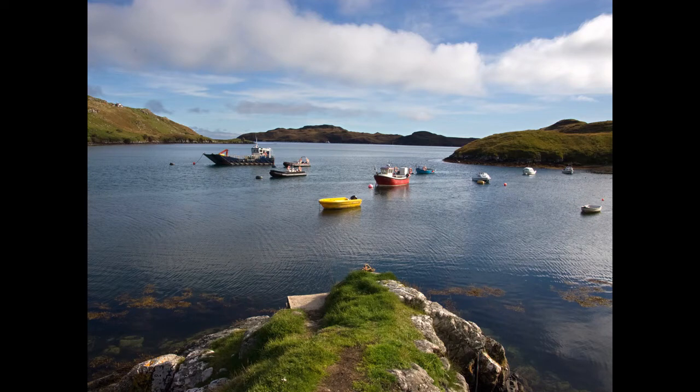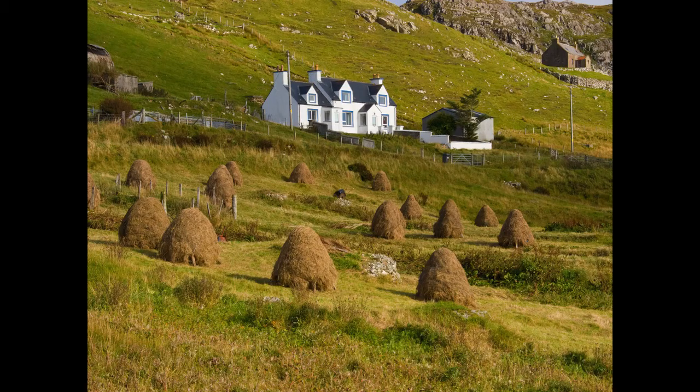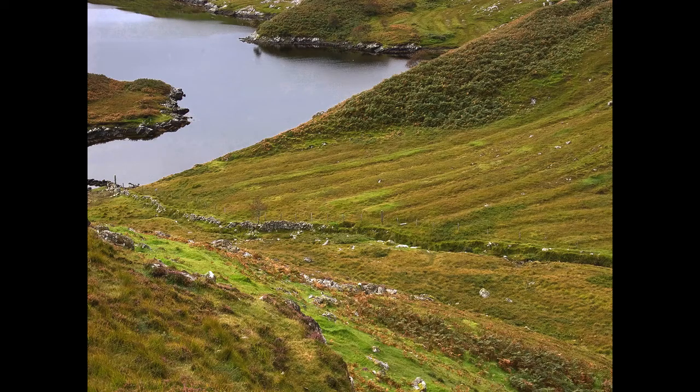This is the natural harbour at Lemrue. Traditional farming methods still remain in some areas of Lewis, with hay still being dried on tripods as seen here. However, lazy beds like these are a thing of the past. This was a traditional method used all over the islands, where seaweed was laid out in strips and used as a fertiliser. Gradually over the years, this built up into these fertile beds.